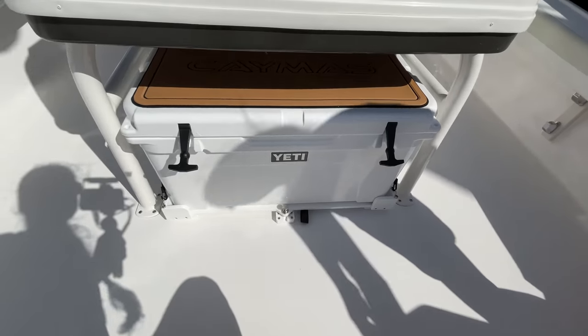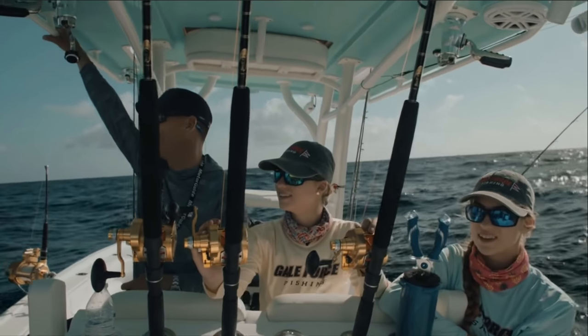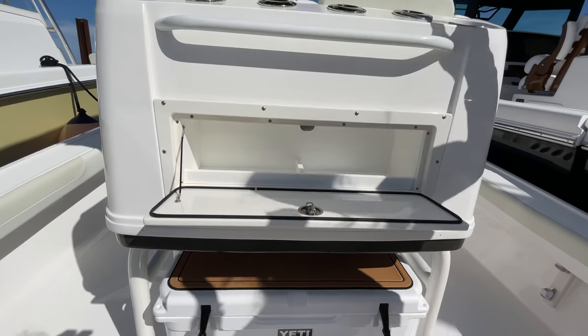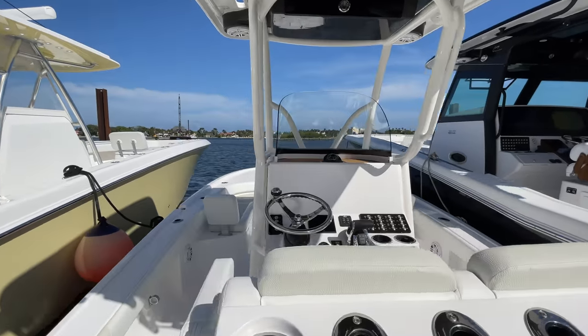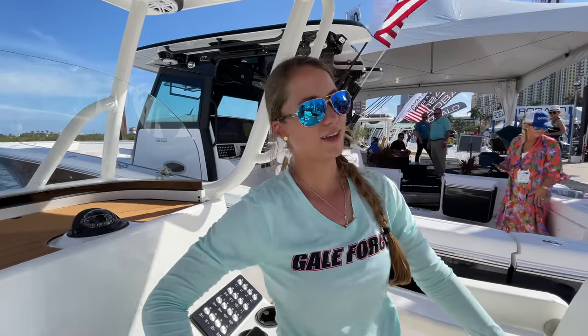And behind our seat, we have a little cooler. Some more rod holders right there. Let's see. This is going to be a tackle station. Of course, you can put your little tackle boxes in there. So this is a really great little 28-foot boat, but it seems like a boat that can do a lot. I said it was little, but 28's not that little. 28's definitely not that little.